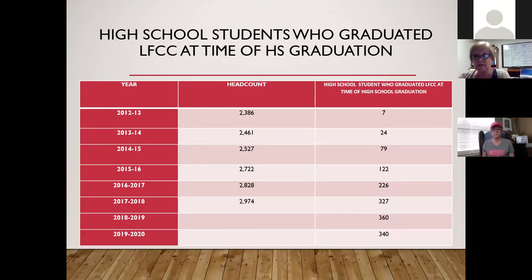And you can see the number of students who have graduated with Lord Fairfax at the time of high school graduation. Many students are earning a career studies certificate. They may be earning a certificate in general education, and we have students who are earning degrees.